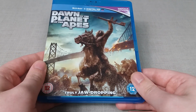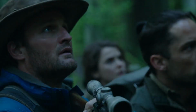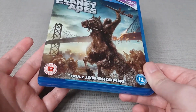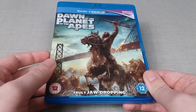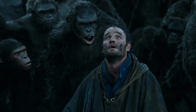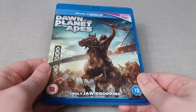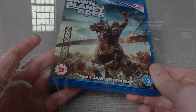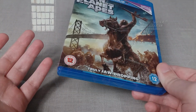And so, after a random encounter between Caesar's group of apes and a random group of human survivors, mankind's survival is essentially to a degree in Caesar's hands, and that becomes apparent when a group of humans beg Caesar for his help in restoring a hydroelectric dam to basically get power to their city. And Caesar chooses to help Malcolm and his group, Malcolm being portrayed by Jason Clarke, who is a fantastic actor.